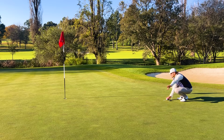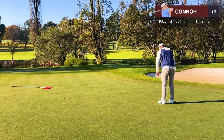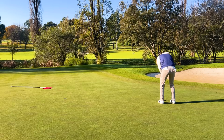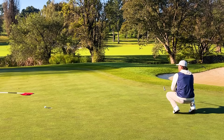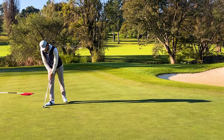Sloping from left to right quite a bit actually. Like 8 feet. I'm taking this like almost an entire foot out left. That's how much this is breaking. Come on, break. Break. Oh, great putt. Great putt again.